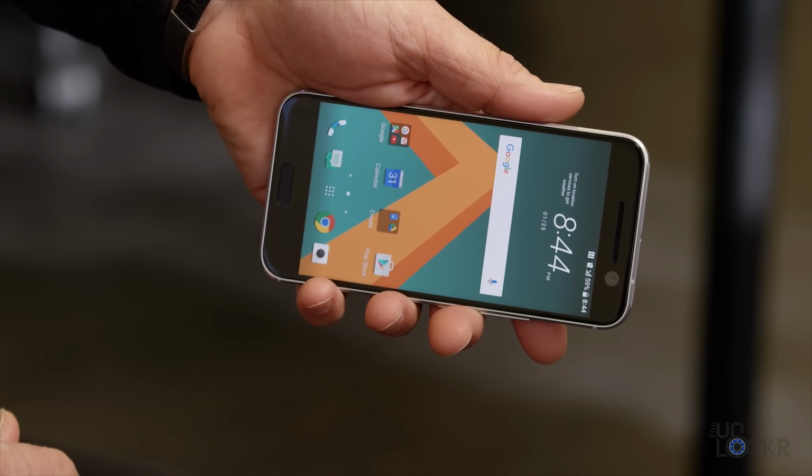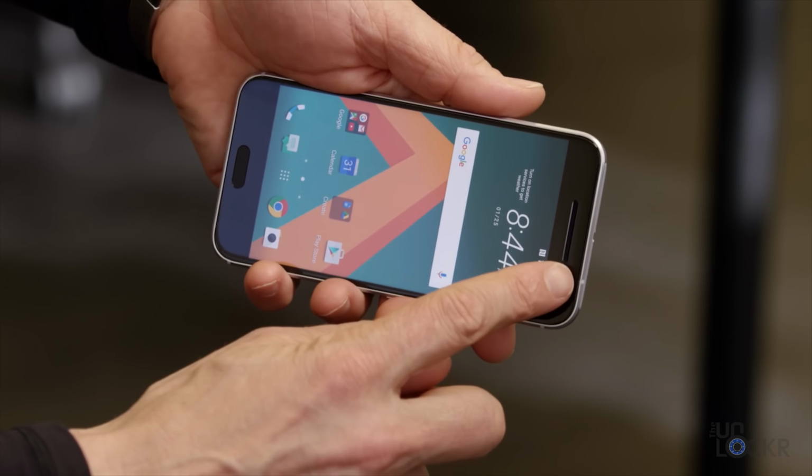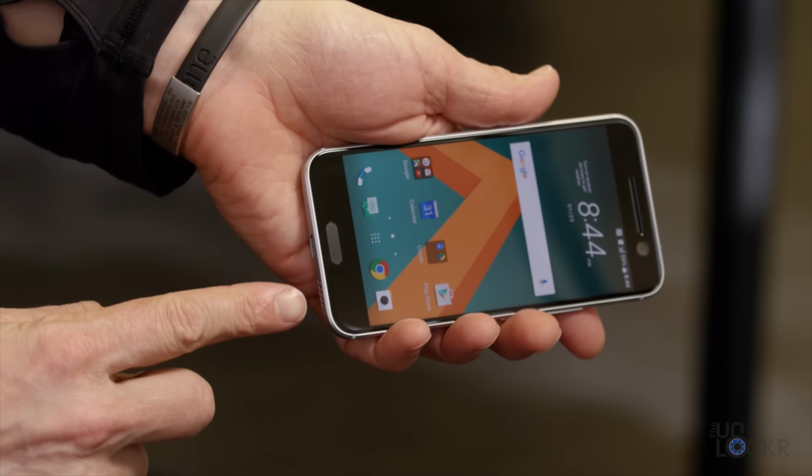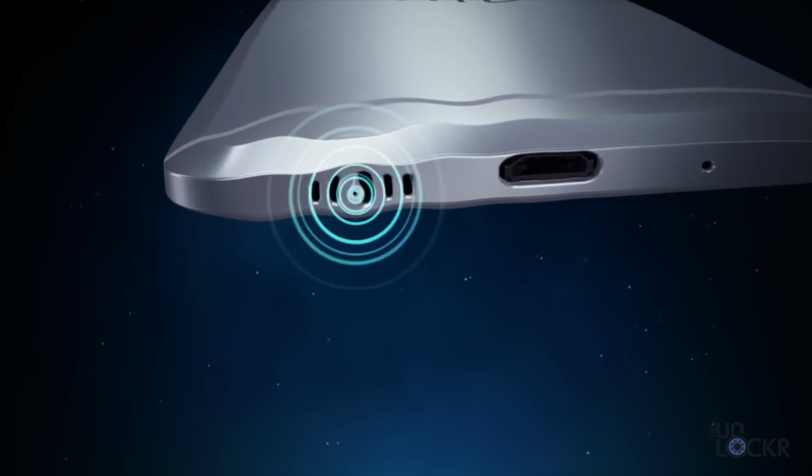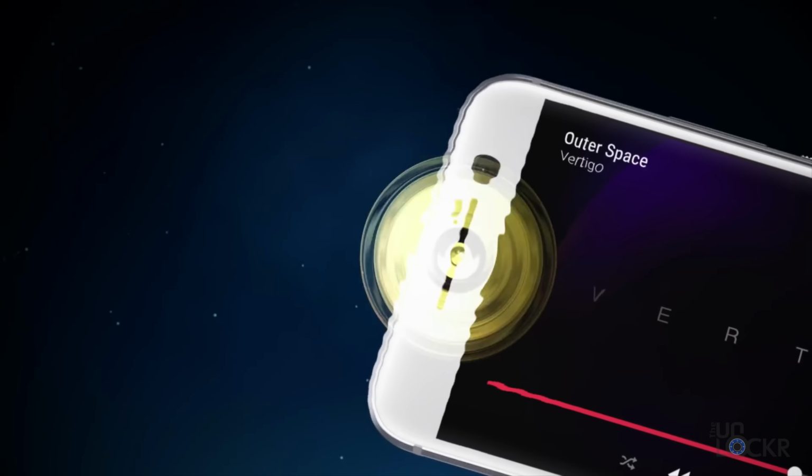HTC has also dropped the dual front-facing speakers that everybody was kind of hoping for in favor of a different type of system. Instead, they have a hi-fi boom sound speaker hidden in the earpiece at the top of the device for playing the higher-end audio, and basically the equivalent of a subwoofer at the bottom for playing the low end. Now we'll have to see how this new setup holds up against the beloved dual front-facing speakers, but anyone who's had their hands on the device so far has at least said positive things.